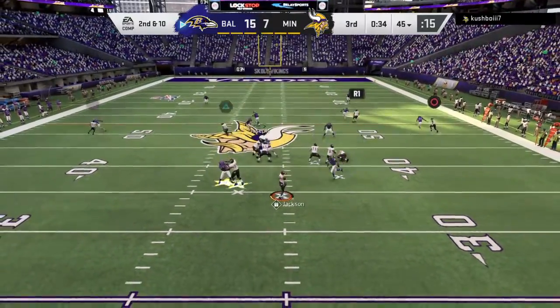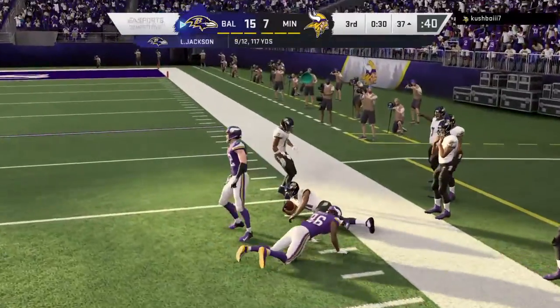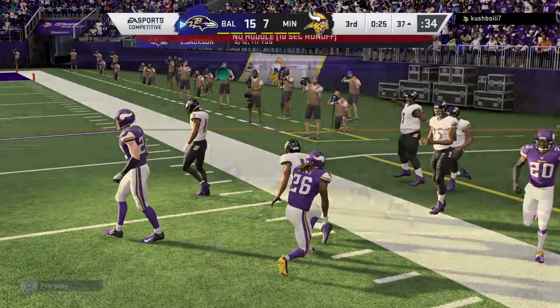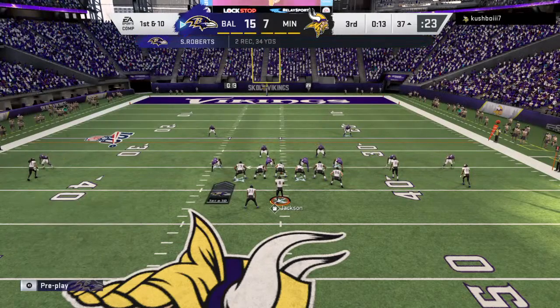Here's Jackson. Going to throw again. Roberts has it. And he is tackled inside the 40, not quite to the 35. 19 yards to pick up there. Move the chains.